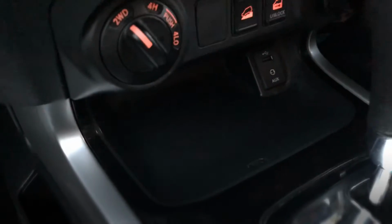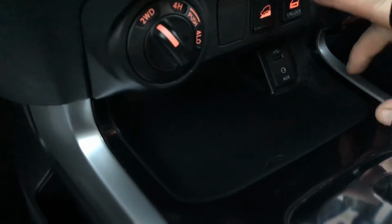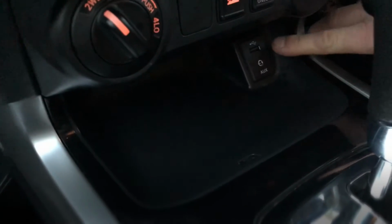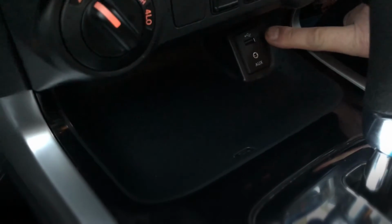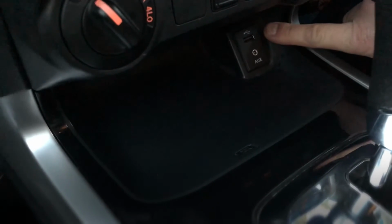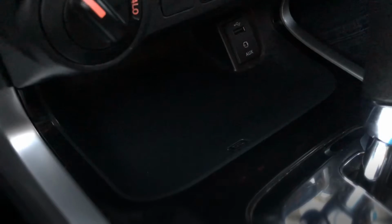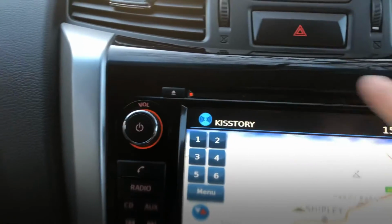You push it in, twist it. You've got hill descent, and also you can lock and unlock your doors from there as well. And if you can still see down here, you've got an auxiliary and also USB input. It has got Bluetooth for your mobile phone, so you've got hands-free, etc. You've also got a CD player and SD card slot as well.